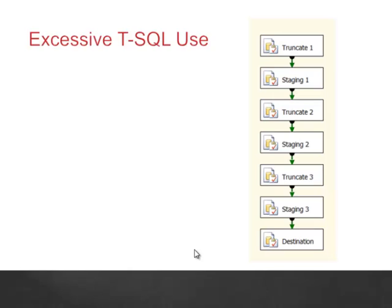Okay, excessive T-SQL use, I see this all the time, or excessive script task use. You open a package and it's nothing more than a custom script task. You know why that happens? Because you took a .NET developer and told him you wanted him to do packages. So he did script tasks. It's what he knows how to do. Now, I'm not saying you should go home and rewrite all your packages. What you're doing may be perfect for what you're doing. However, this is one of these things you should look at if you have nothing but script tasks in a row. Why?